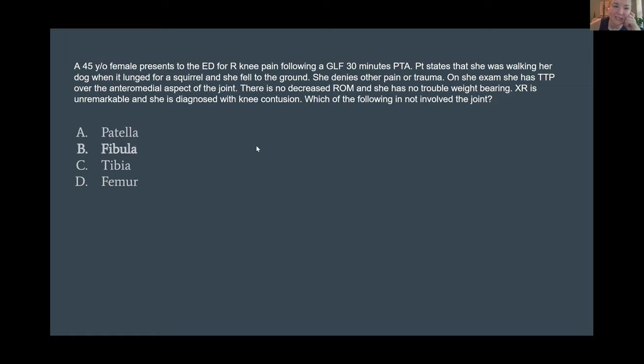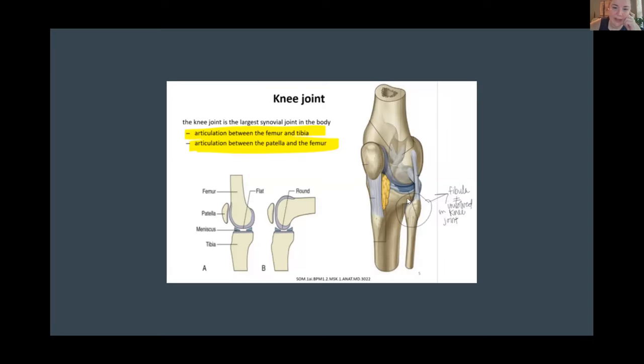But the answer is the fibula. So at this joint, the actual articulation is between the femur and the tibia, and then articulation between the patella and the femur. So these three bones are involved in the joint. Fibula is not involved in the actual knee joint. There's a groove right here on the tibia that it sits in, but it's not actually in the joint.